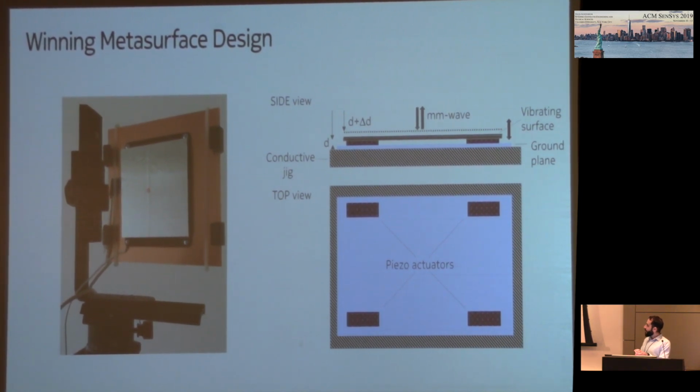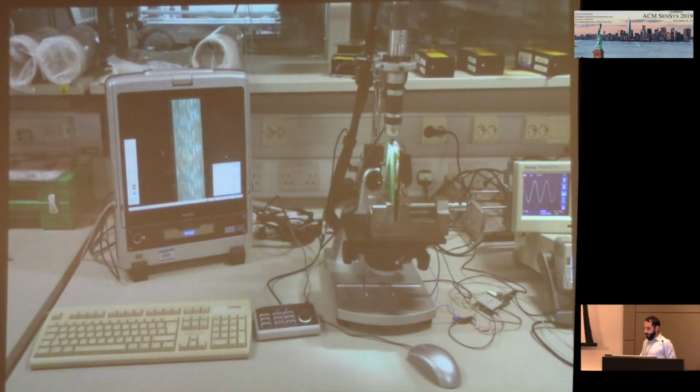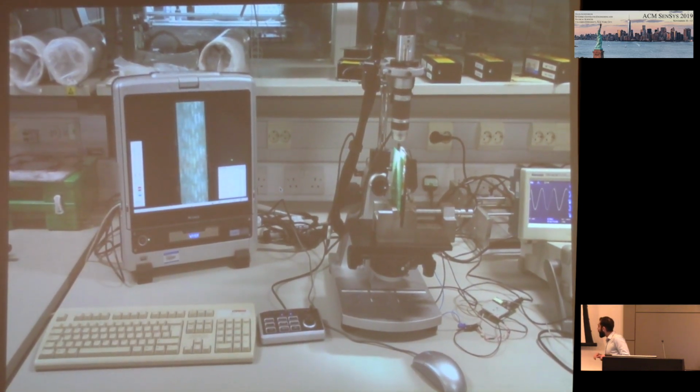The geometry of this device was around 10 by 10 centimeter. The full fabrication details of this are included in our paper. In the interest of time, I'm going to gloss over this for now, and I'll show you a picture of a characterization of this metasurface in our material science lab in Cambridge.